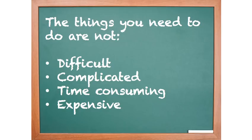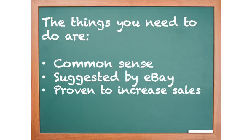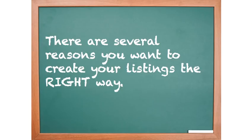The things you need to do are not difficult, complicated, time-consuming, or expensive. There's a lot of bad information on the internet about how to create your listing on eBay, and it's really simple. Just do what eBay tells you to do. These things are common sense. They are suggested by eBay in their best practices, and they are proven to increase sales. And by proven, I mean because I use these techniques, and other sellers I know who are successful use them.